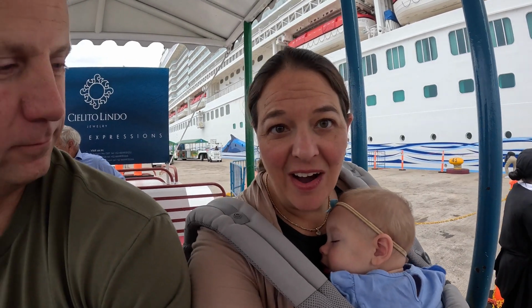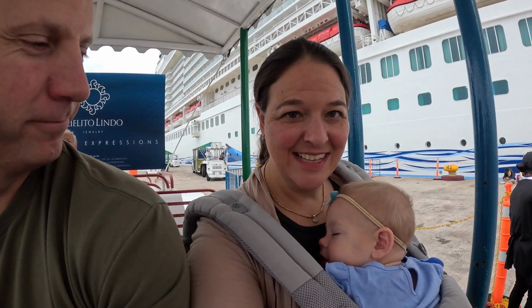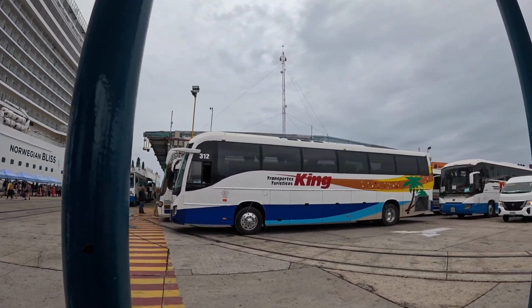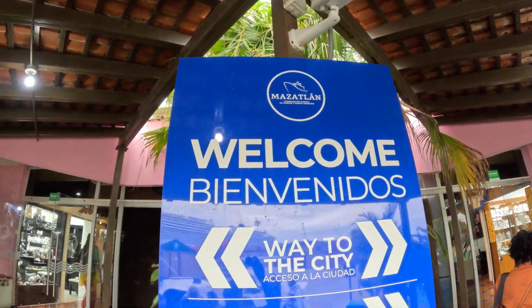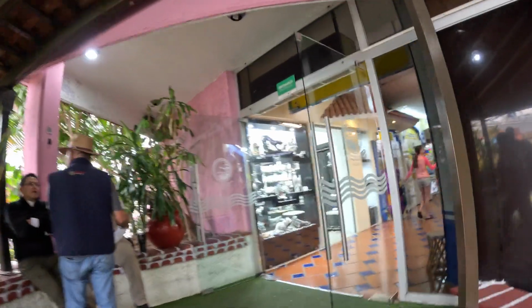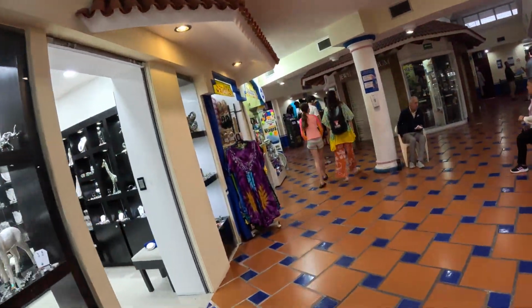So we're getting on a shuttle to get to the main terminal to get on our tour. With a sleepy baby. We booked a private city tour of Mazatlan, which we picked up outside of the port. The tram took us to the edge of the pier where there was a whole bunch of shops and vendors.